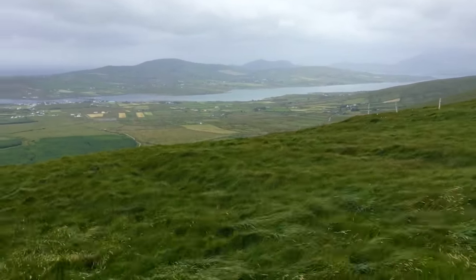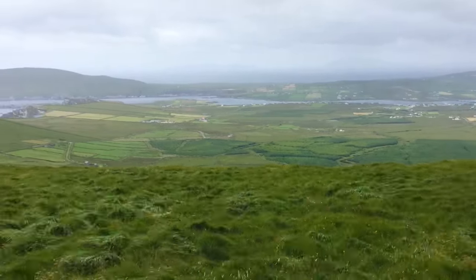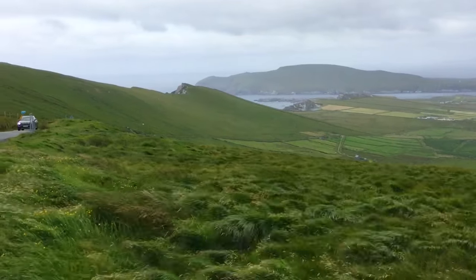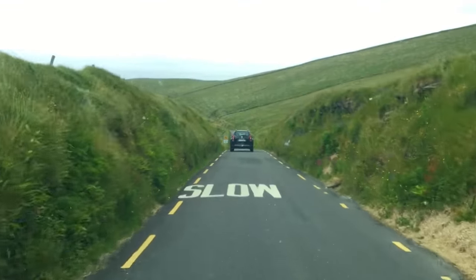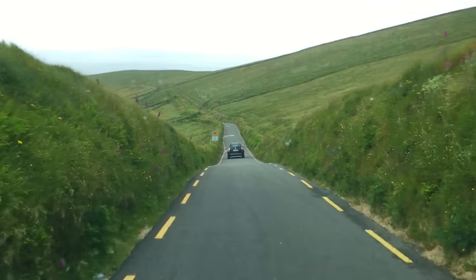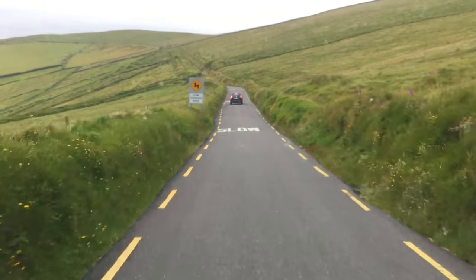The Ring of Skellig's roads are very narrow and the area can be very windy, as you can see. These are two reasons why you will not see any tourist buses or coaches, as they say, in the area. In fact, these roads are not even permitted for buses, so this is the ideal area self-directed travelers will enjoy.